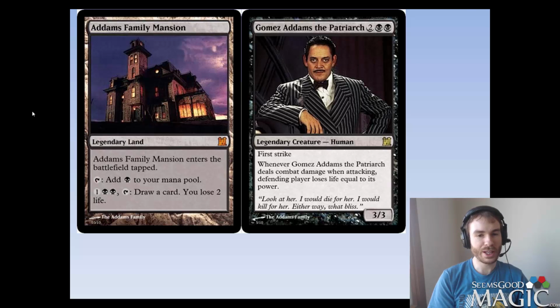But the Addams Family Mansion is a mythic legendary land. It enters the battlefield tapped. It taps for 1 black mana, or you can pay 1 and 2 black and tap, and you get to draw a card and lose 2 life. So the reason that I made it lose 2 life is it's basically coming into play with like an underworld connection attached to it otherwise.